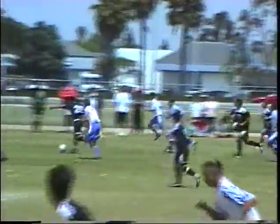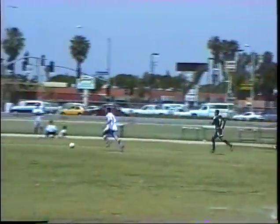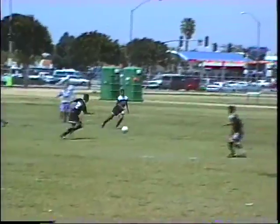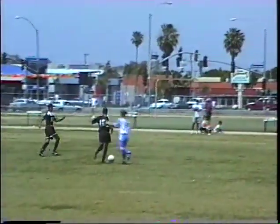Up in the air was Zach Amell, and he almost was able to head it by Daniels. But Daniels being able to see it well and stay with it. Here's Lamas now, as the defense gets it to him, and it was stolen away.